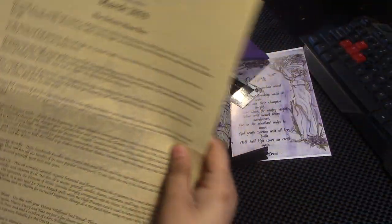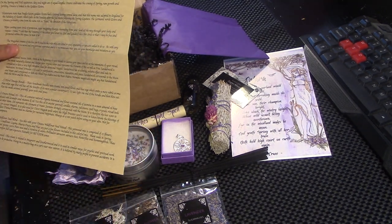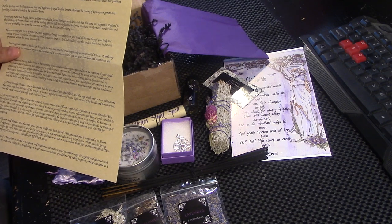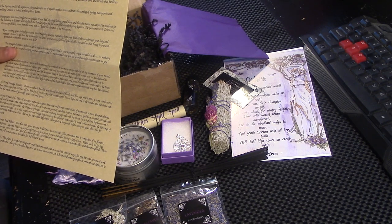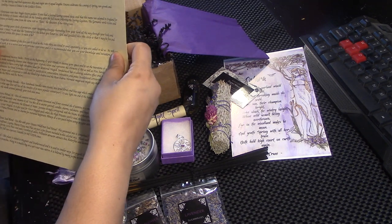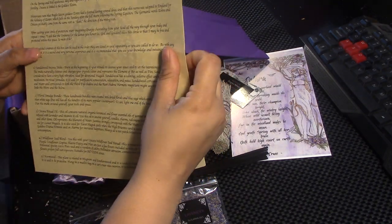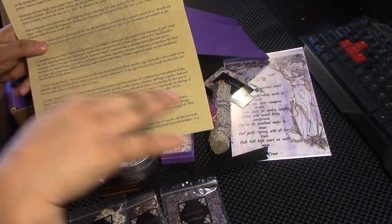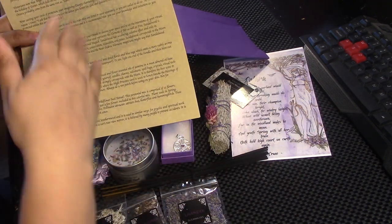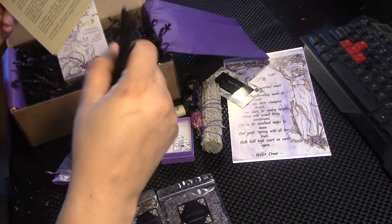But let's read this really quick. Check it out. It's curated and created to celebrate Ostara and the spring equinox, which is coming up. Day and night are equal length. It's a whole bunch of information. The way that she writes them is the way that you can use them. You're allowed to use them any way you want, it's just that's the recommended. So this is sandalwood incense, pretty good.